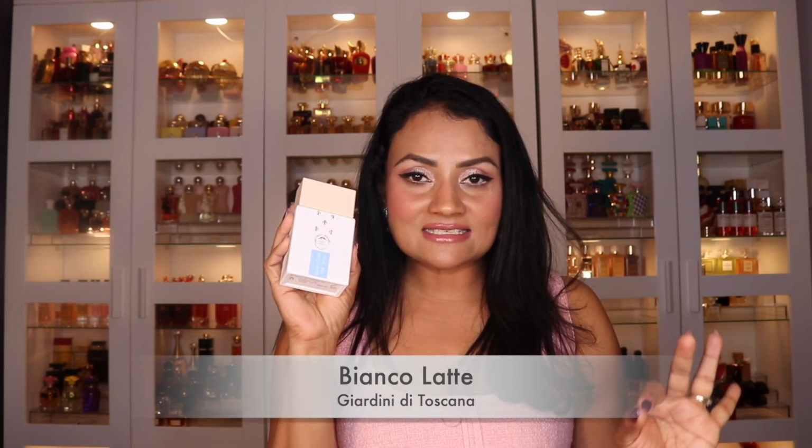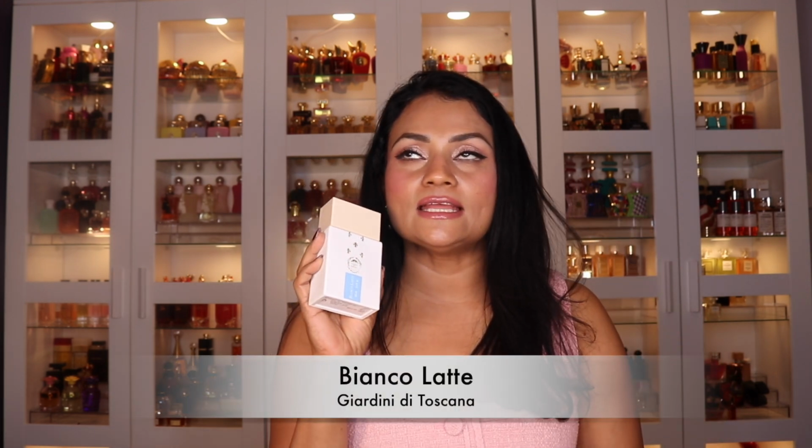This is brand new to my collection. I literally just got this, but I am so addicted to this perfume. Goodness, where has this been all my life? It is delicious. This is Bianco Latte. This does not need any introduction. You guys know what this is. This is a viral fragrance.